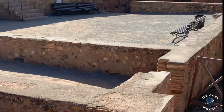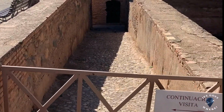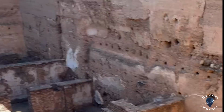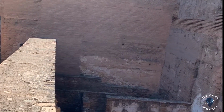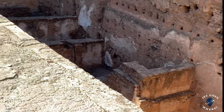This is the lowest part of the water that is stored. You go downstairs, and can you see that before right in the middle? It works for a heating system. You keep some pipes, so you heat the floor, until the point where you can stand there. Air baths for the Alhambra.